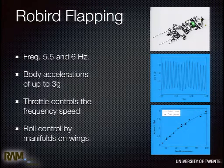The throttle basically controls the frequency. As for the role of the birds' wings, there are little manifolds that can create the roll during the flapping, and the pitch is done with the tail. In the future, we want to do asymmetric flight, but we will have to completely change the design of the actuator.